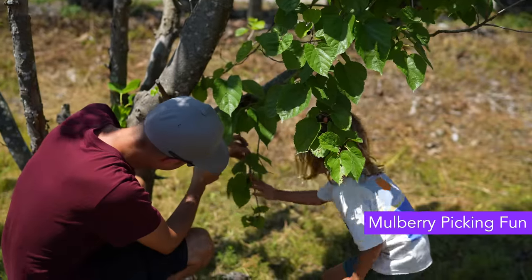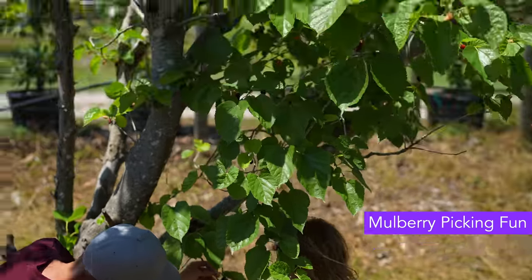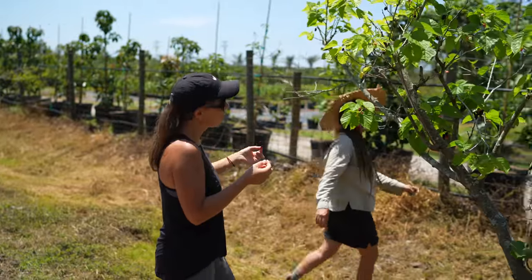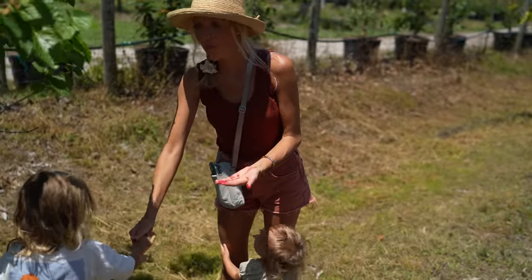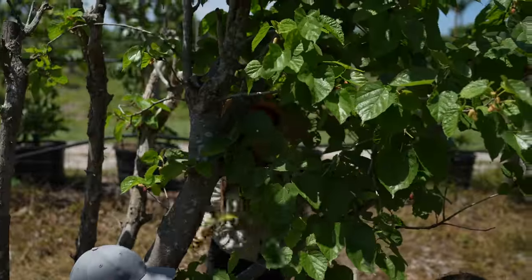The black one? Did it come off easy? Try this one. Wipe your hands. We'll wipe our hands. Maybe you want to try one? So we have some mulberries in 3 gallon pots for $40.